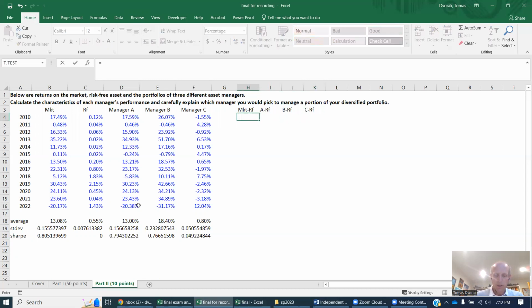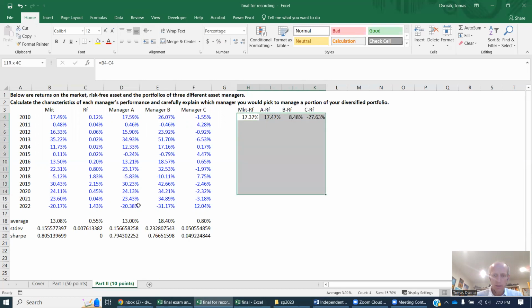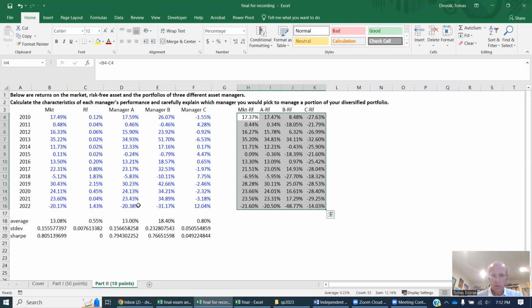So let's do this guy first. Market minus RF is here. A minus RF is going to be A minus RF. And let's lock the column coordinate on the RF so that we can just copy this to the right. Now let's highlight that whole thing and copy that down, Control D. And we've got our series for calculating alpha.